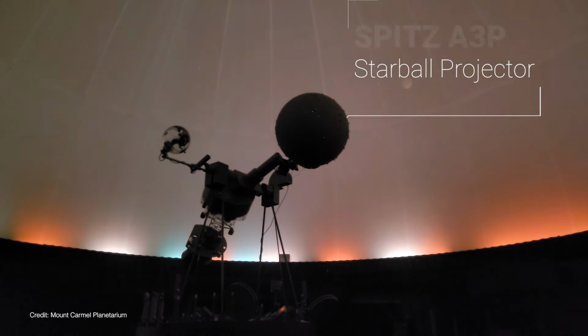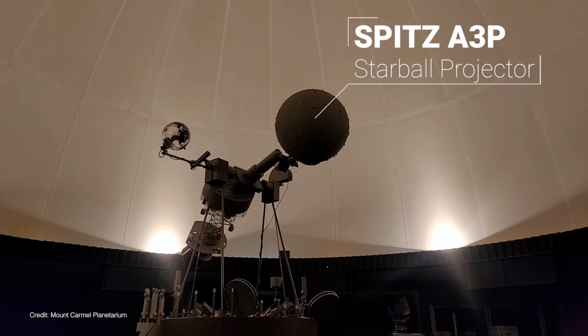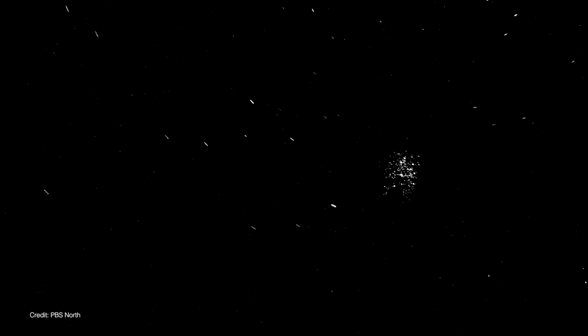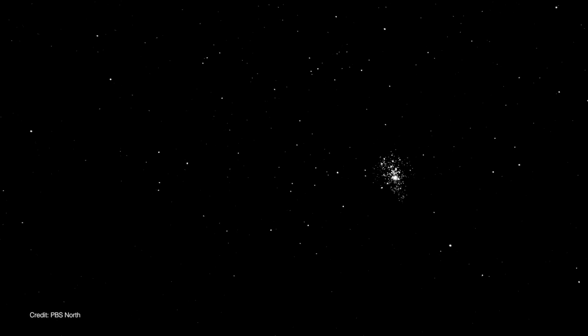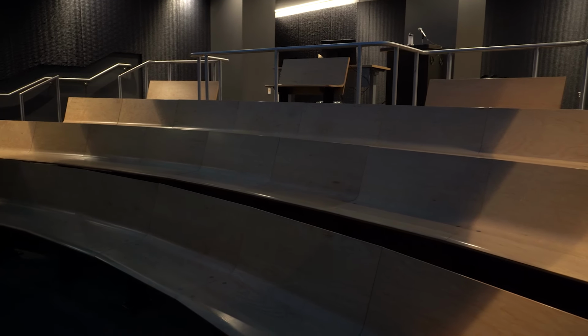So if you've ever been in one of those older museums and they got that really cool star ball in the middle of the floor, well, we don't use that here. It's a shame because, believe it or not, even the older projectors still produce razor-sharp images of stars. However, in a small planetarium like ours, you don't want to have a great big projector taking up floor space that could otherwise be used for seating.